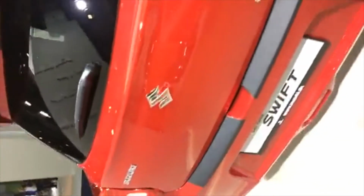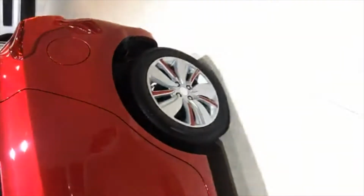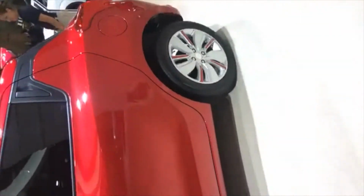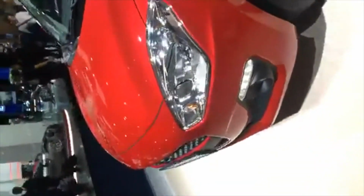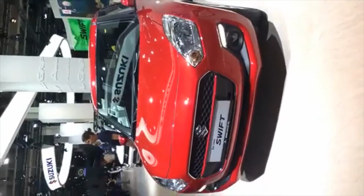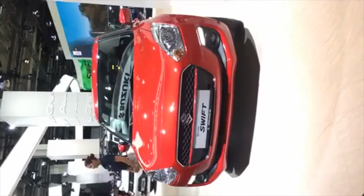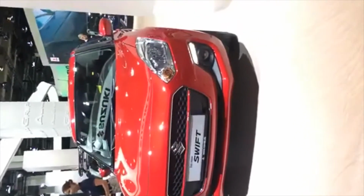I'm told that the Swift won't be a Nexa product in India, though earlier I had personally tweeted that the Swift was likely to be a Nexa product, but I think the plans have changed. It will continue to sell through regular dealerships, and that is primarily because in the Nexa initiative, for the kind of services that they plan to offer for sales and after sales, they probably will not be able to cope up with the kind of demand that the Swift is going to have in the Indian market. And rightfully so. The Swift looks stunning.